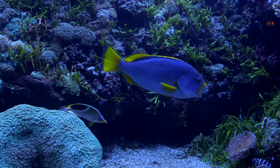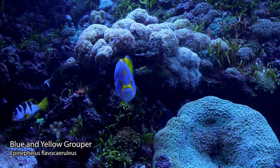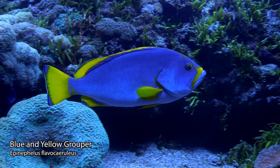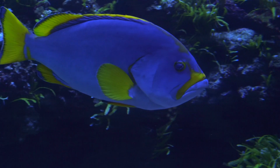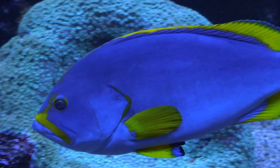My favorite fish at the aquarium was this guy. This is commonly called a blue and yellow grouper. Yeah, the fish guys haven't quite caught the naming bug that the coral guys have. It's really sweet though, and I'm partial to the colors considering that I'm a Michigan grad, living in Ohio. What could go wrong, right?